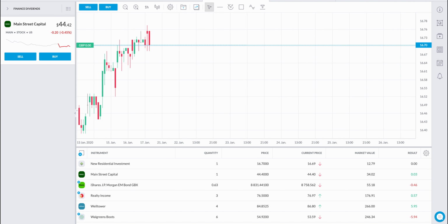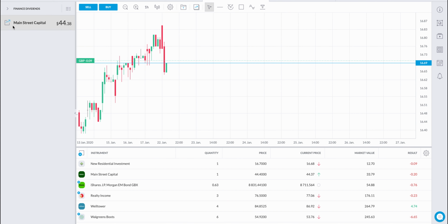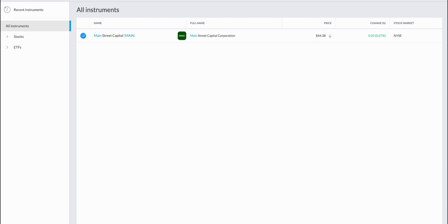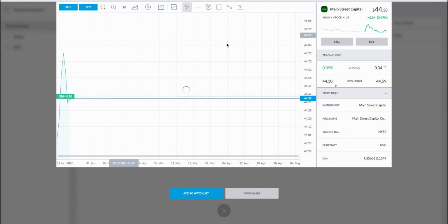So let's have a look at the first stock. Now we can see on the left hand side we have the company named Main Street Capital. For those unfamiliar, you can find a given company by their ticker symbol. So typing in MAIN is the ticker symbol for Main Street Capital. And so let's just open up the graph.